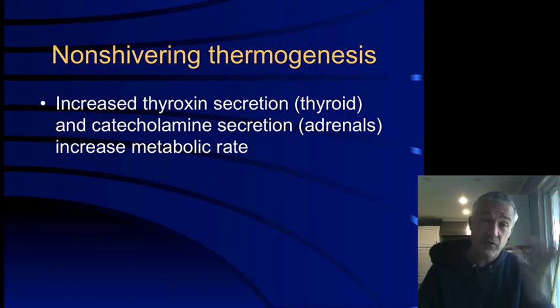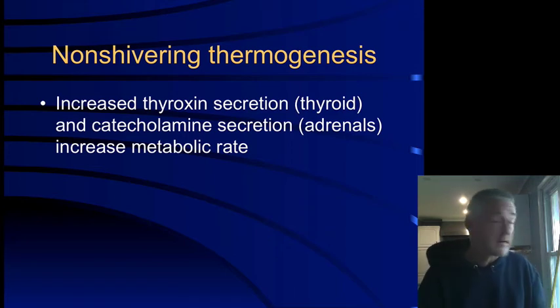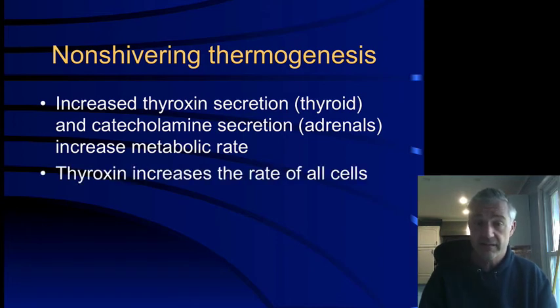So like I said before, this non-shivering thermogenesis is a lot of times an increase of these adrenal hormones as well as the thyroid gland. These tend to increase your base metabolic rate. Higher metabolic rates, metabolic reactions generate heat, and this is one of the ways for the body, by just upping that base metabolic rate, to generate a little bit more body heat.